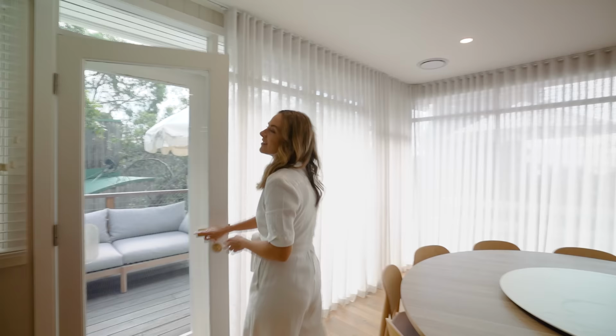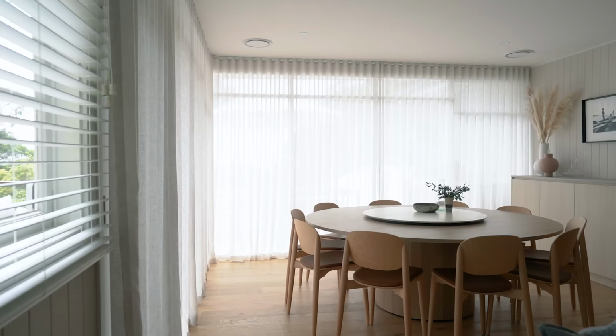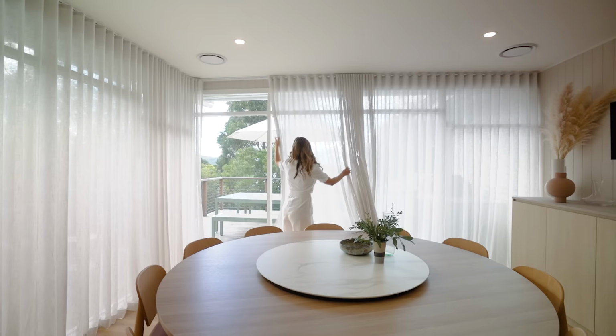So, this is a 1930s weatherboard that has just undergone a massive makeover. We essentially wanted to create a modern coastal retreat, and this is our dining room that greets you as soon as you walk through the doors. I'm going to open these up so we can look out on that view again.